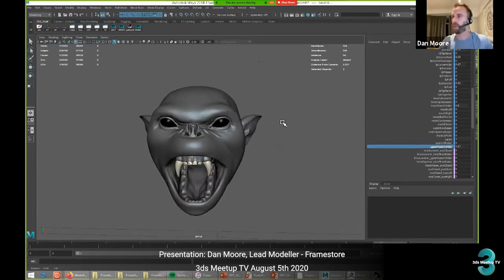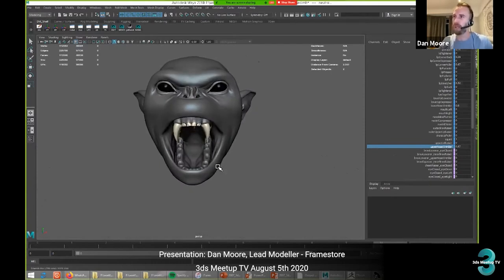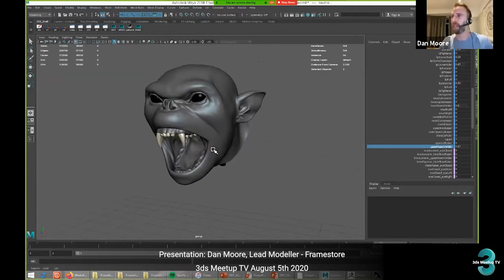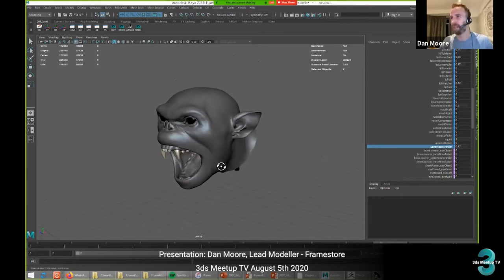I've hidden the bottom. Normally, the teeth and the tongue are driven by a bone joint in the jaw, otherwise they'd be floating at the moment. So I've just decided to hide them, but I think it hopefully illustrates the point.